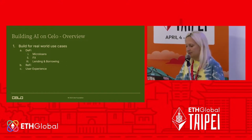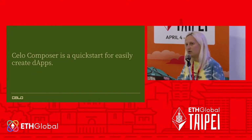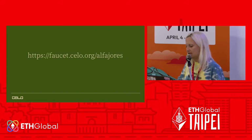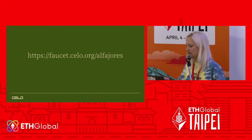Build that on Celo. And then an overview of what kind of tooling you can start with. We have our own starter kit, which is called Celo Composer. It's linked in our docs as well and in the prize. And also, if you're used to using Scaffold-ETH, you can use Celo there as well. It's integrated. And obviously, our faucet. The testnet that you need to use is Alfajores. Just a disclaimer, and the faucet is also linked.